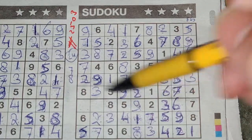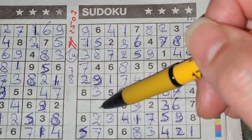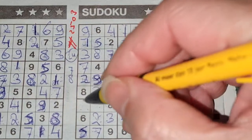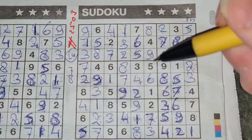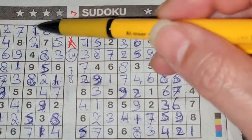And the final two numbers of this big square for the numbers 1 and 4. We have a 4 there, no 4 there, 4 should be here, and a 1 goes there. Finished in 18 minutes. Wow, wow, wow. Quicker than the previous Sudoku.